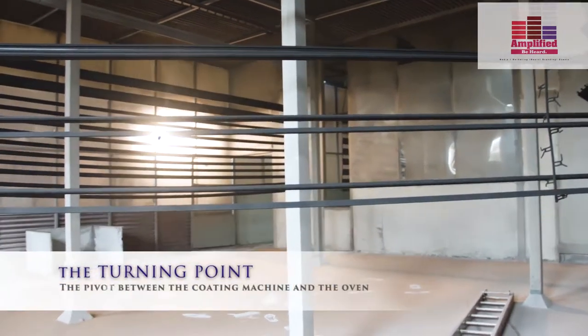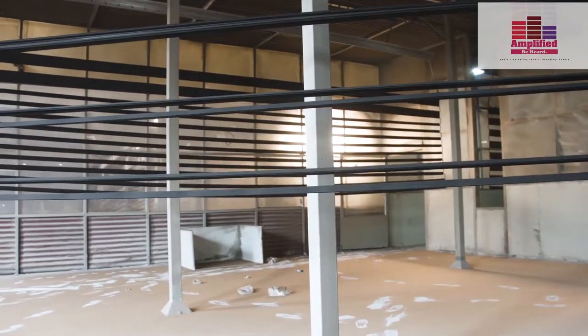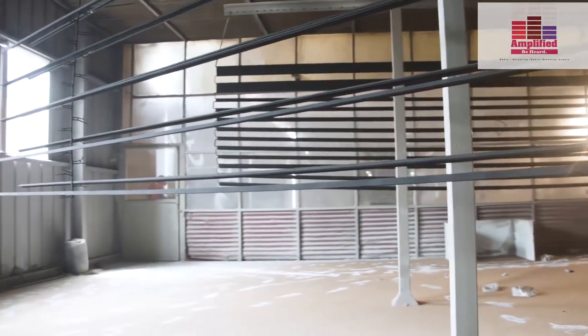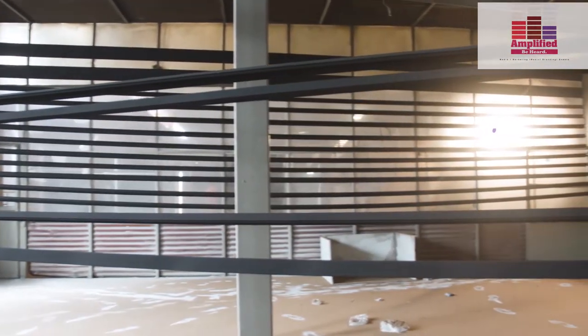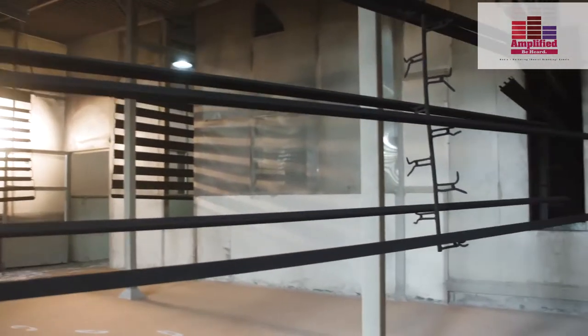After applying powder, the aluminium profiles are transported by the conveyor to a turning point. The coated profiles from the powder coating room proceed to the oven, which heats the plastic foam powder to stick to the profiles.